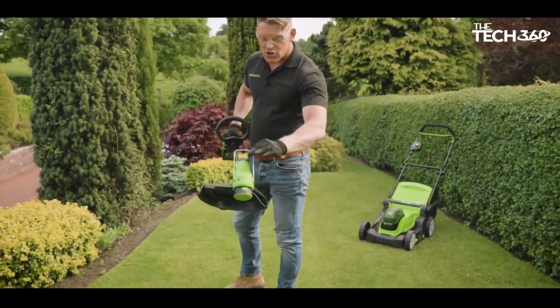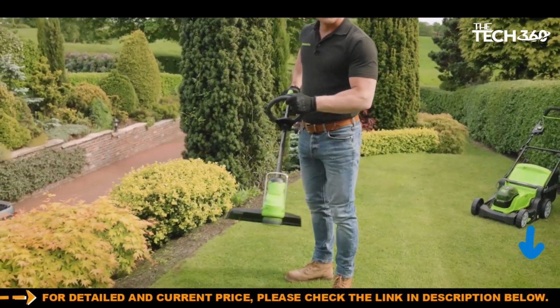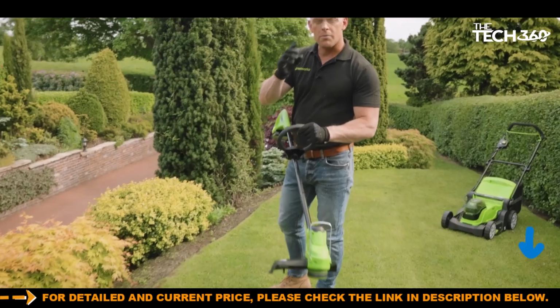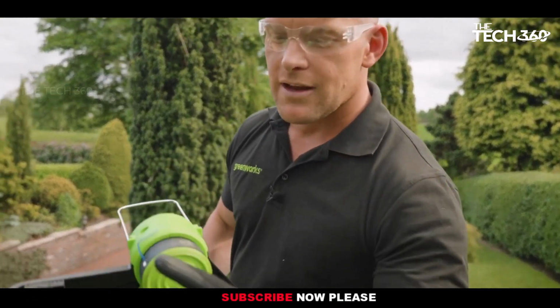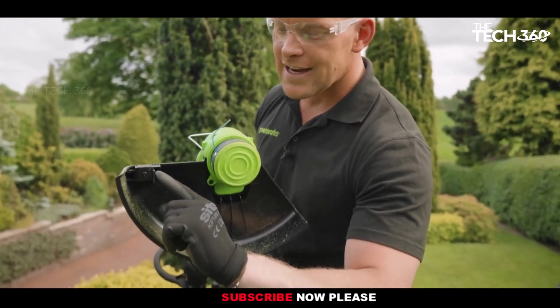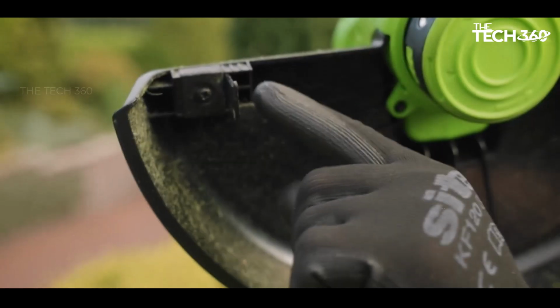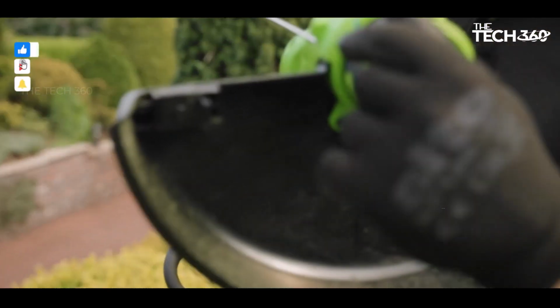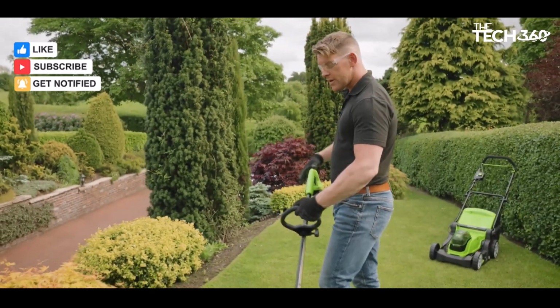Lightweight and electric start with cord lock feature. Weighing in at a lightweight, the Greenworks Corded String Trimmer is easy to maneuver and operate. The electric start feature ensures a hassle-free startup every time, eliminating the need for pull cords or complicated starting procedures. The cord lock feature keeps the power cord securely in place, preventing accidental disconnections and interruptions during use.